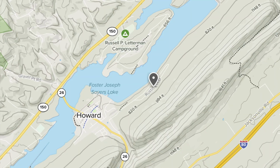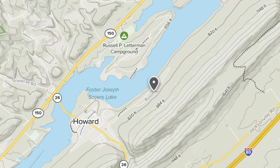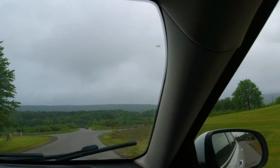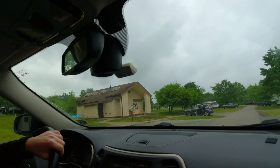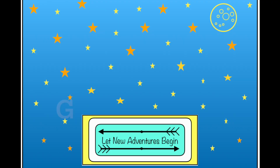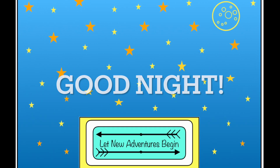The rustic campground only has pit toilets. There's no running water. So you have to get in your car and drive around to the other side of the lake to the Russell P. Letterman campground, which is the main campground at Bald Eagle, where they have most of the RV sites. And you get kind of a warm shower. But then we were ready to settle in for the night.